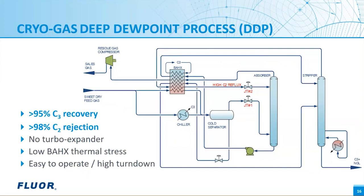From our most recently built facility, we've proven out that the process is also quite resilient. The operating pressure of the absorber column can be adjusted significantly within the design capacities of the compressors and exchangers without any loss of recovery.